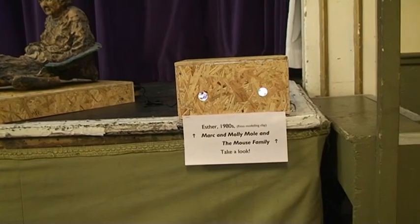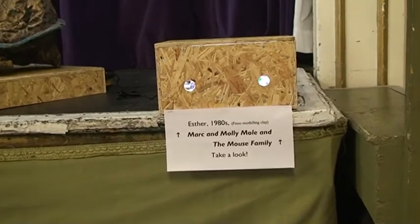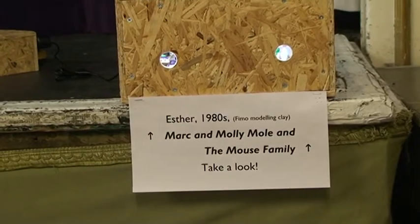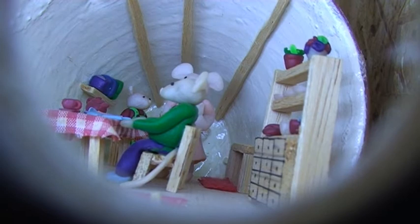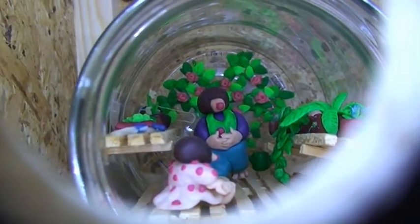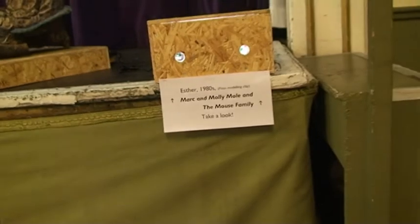These are 2 little scenes that were made by my daughter Esther when she was, I guess, about 9 or 10, something like that, making use of FIMO modelling clay. And we've got the little mouse family in the jam jar, and Mr. and Mrs. Mole in the flower pot. Or I may have got that the wrong way round. It may be the Mole family in the flower pot.